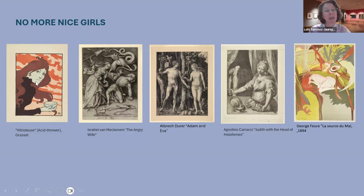And similarly, about the same time, the second half of the 19th century, we have this depiction by Grasset, the acid thrower. And this is inspired by a series of events that were reported by the sensationalist press in France, by which some women were accused of throwing acid at other women, scorned women, because of jealousy, to disfigure their faces. The reality was that it was actually the same number of men as women, although we know that it still happens in the world. And the interesting thing here is how Grasset is using the red color and the horned shape of the hair of the woman.